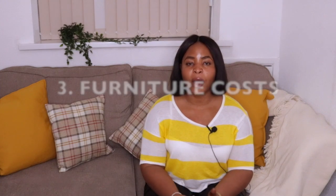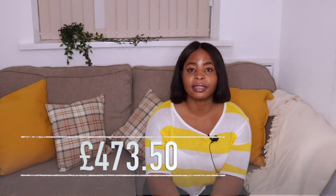The next part was the furniture cost. I'm just going to clump it into categories. So basically the living room, which I'm in right now, I spent a total of about £473.50 to furnish it to what it is right now.